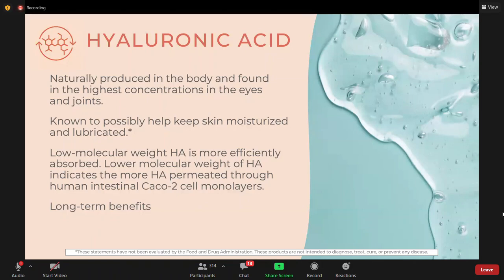And so again, with this, you want it cut down into smaller sizes that make it a lower molecular weight. So you're always going to want to look on the label to see, or it may not be particularly labeled, but you want low molecular weight hyaluronic acid. It's a lot more usable orally, especially.